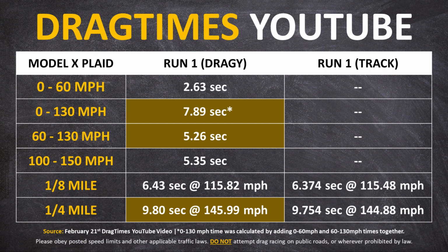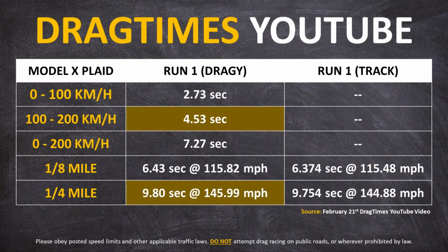In addition, if you look at that 0 to 60 mile per hour time that they registered at 2.63 seconds, that number does not include the 1 foot rollout subtracted. According to the driver, with VBox data, which does subtract the 1 foot rollout, that number was actually in the 2.3 range. For those of you who prefer kilometers per hour, they also captured the 0 to 100 kilometer per hour time, the 100 to 200 kilometer per hour time, and also the 0 to 200 kilometer per hour time.